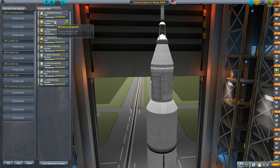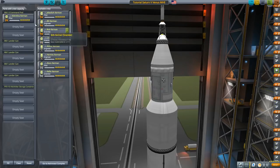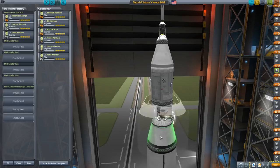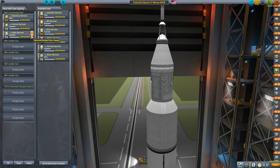So we're not going to send Jeb and Bob for this. We're going to take another crew. So Valentina, of course, and then we need some scientists, I think. Linmon there is a good option. And Kelly. We could have taken the engineer. Should we take an engineer? Let's take an engineer as well. They need to make sure the systems are running. So we'll take Kelly and Hermes here.